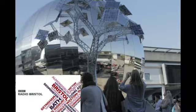The Energy Tree Switch-on event runs until 7 p.m. in the Millennium Square this evening and is free to the public. There will be a local band playing as well as speeches about energy.